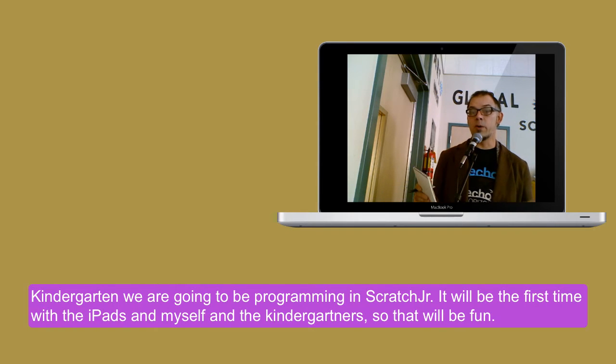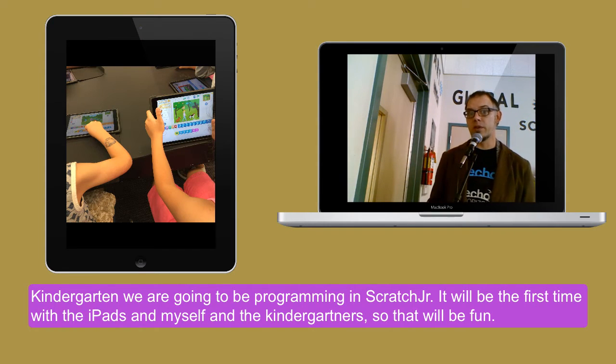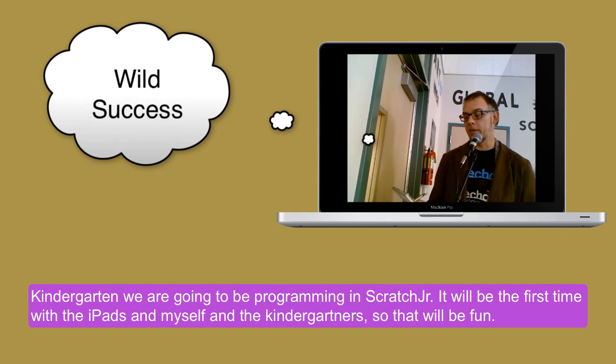Kindergarten, we're going to be programming in Scratch Junior. It'll be the first experience with iPads and myself with the kindergartners, so that'll be super fun.